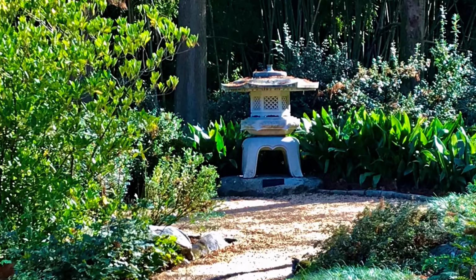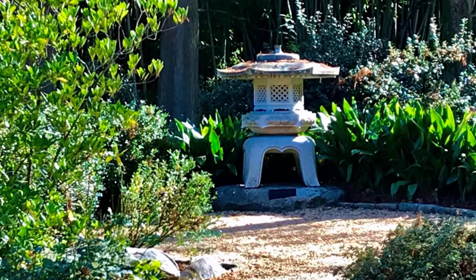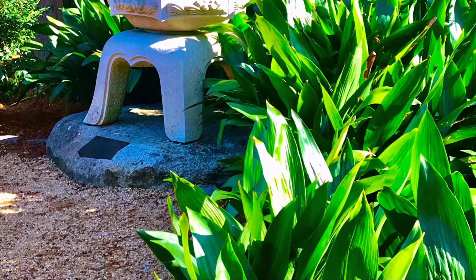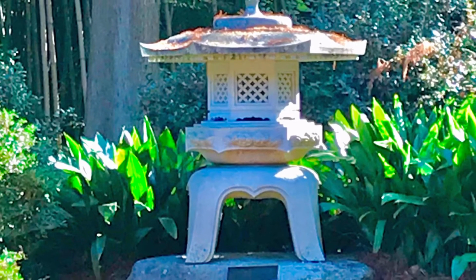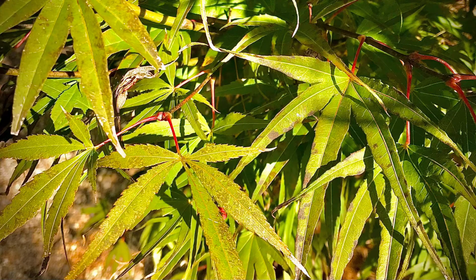As we approach this pagoda sculpture, I want to mention a little design trick to help your sculptures stand out more as a focal point. If you will plant a low evergreen such as this aspidistra as a background, it will help frame the sculpture and also provide depth and a sense of scale and keep it from blending into the background as you view it from a distance. I've also used holly leaf fern to achieve this effect as well.